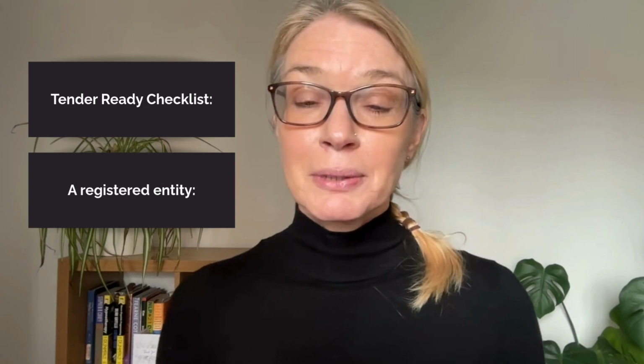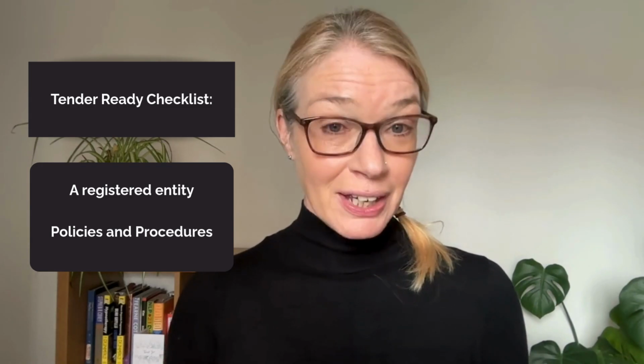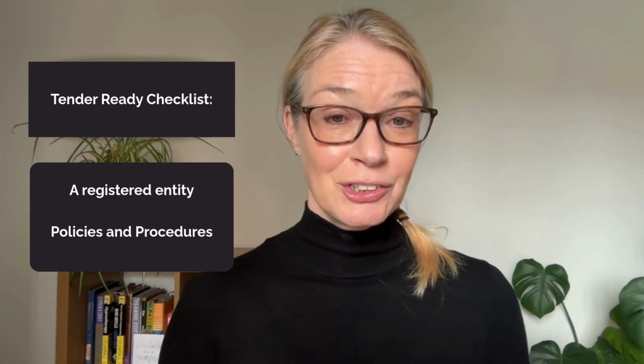Before applying for any public sector contract, get your essentials in order. Buyers want to see that you're ready to deliver. You're not just enthusiastic, you've got all the things in place that you need. So here's your readiness checklist. You usually need to have a registered business or a not-for-profit organisation, registered with Companies House. They do use self-employed people, but they do prefer a registered organisation.